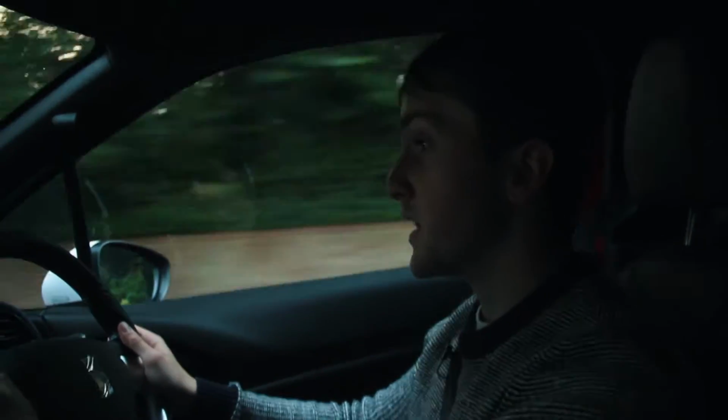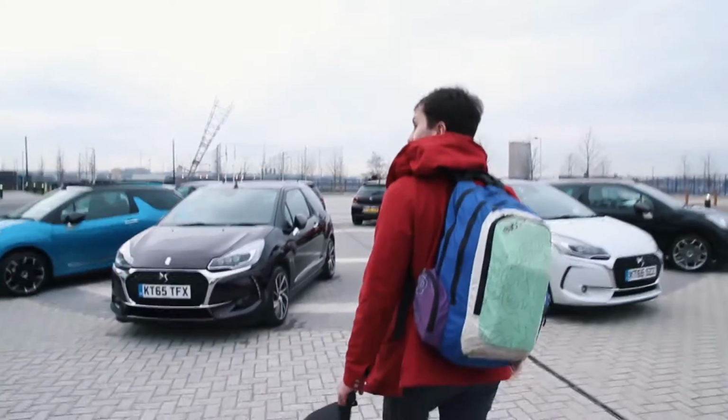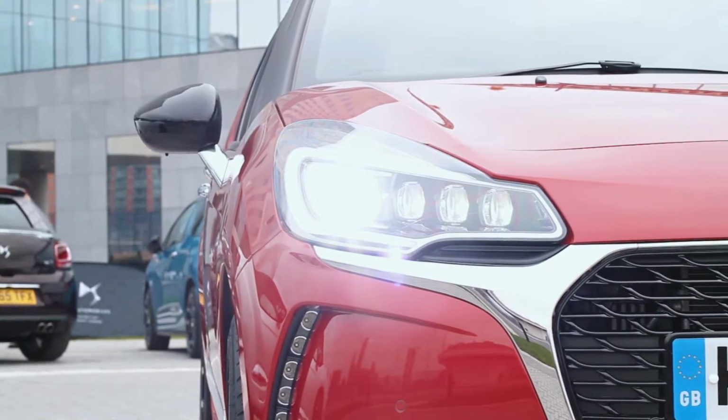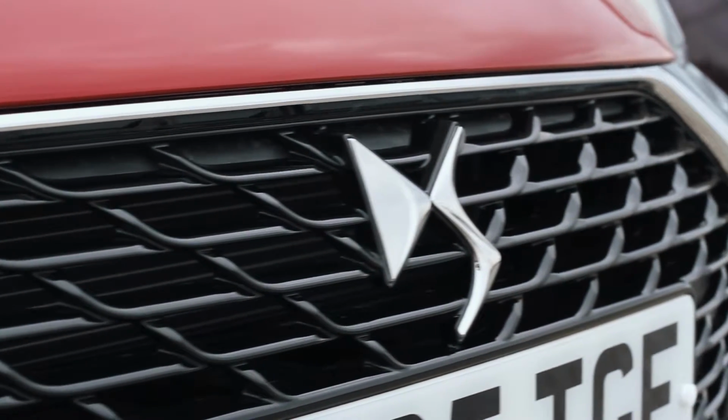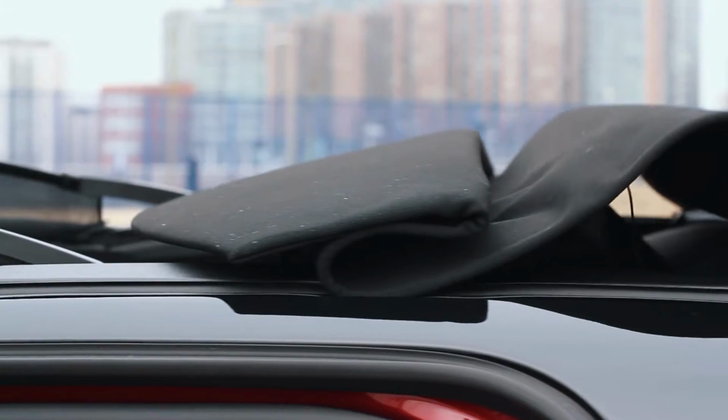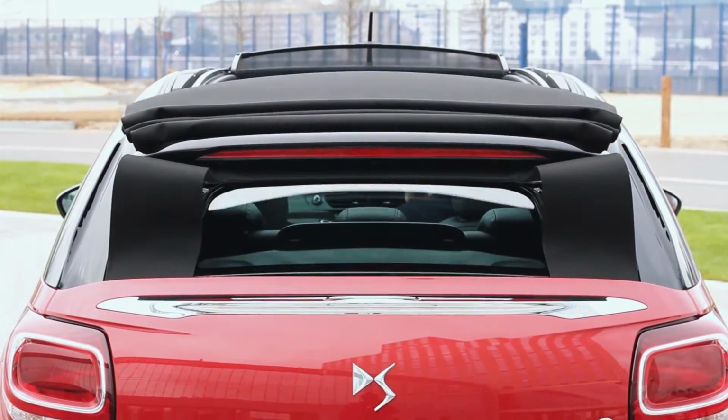Remember one of the first videos I did was of the new DS3. We drove it back in February and then we launched our YouTube stuff in March, and DS decided that a premium place to drive their new premium car would be central London. So we went up to central London, we spent 2 days there driving it, and then we came back again.